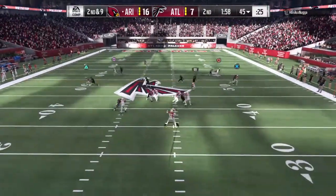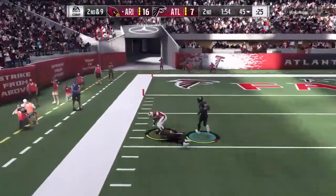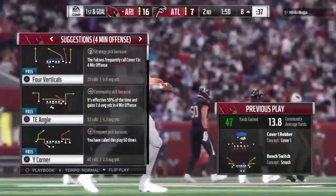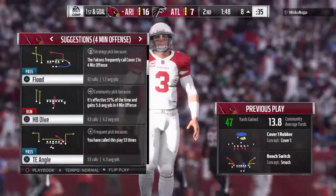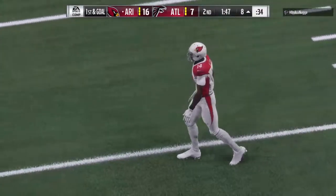On second down, here's Palmer. Caught by Nelson left side, and he takes it down deep into Atlanta territory. A huge play there for Arizona. 47 yards.